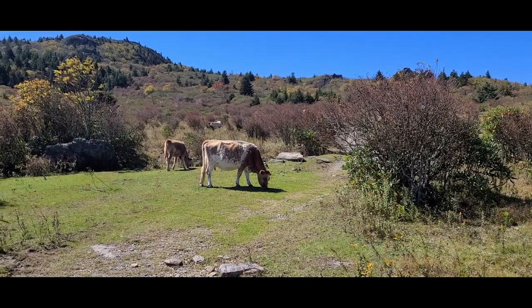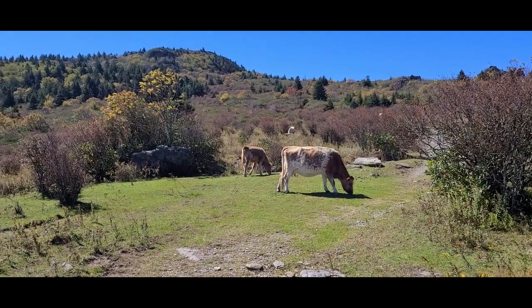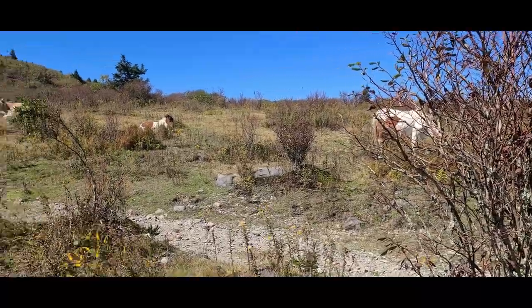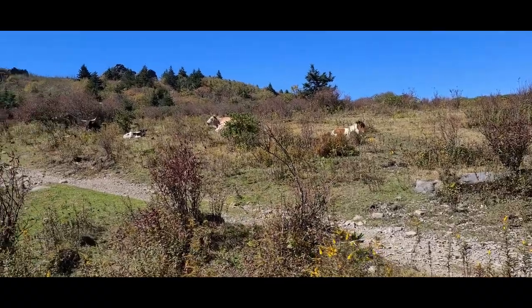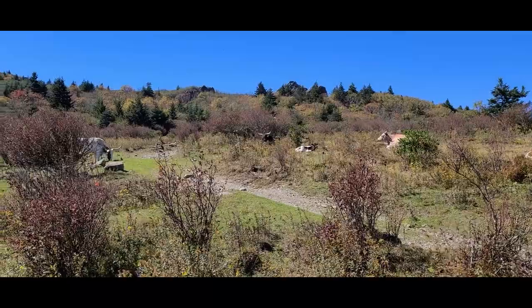A few more cows here, getting close to Rhododendron Gap, right in the middle of the trail. They're having a good time. Got another pony. Looks like a little yearling there maybe. Some cows, baby cows. All right, here, close to Rhododendron Gap.